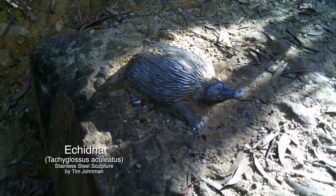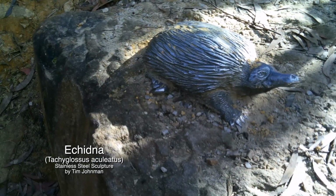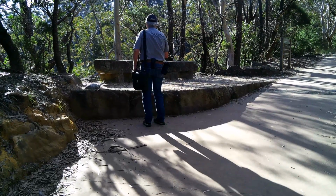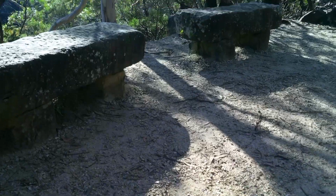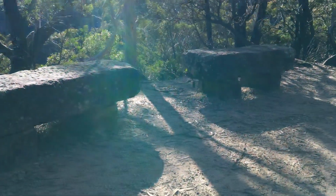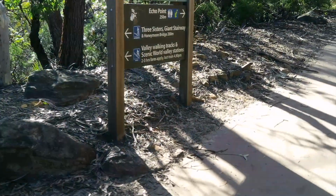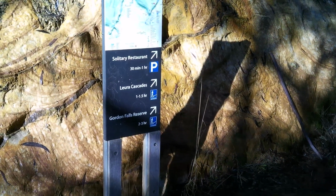And the kidney? Someone's rubbed his nose. And that's Prince Henry Cliff Walk, where we crossed earlier, going to Lura.